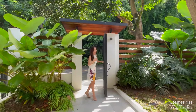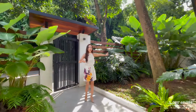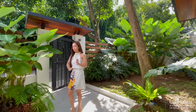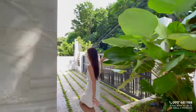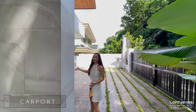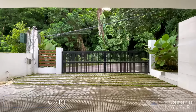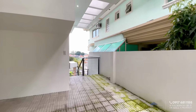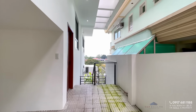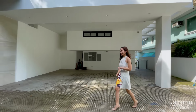So coming in, this is an elevated space where you have your garden over to my left hand. That is your main entryway, but we'll get to that later on. And over to this side, a few steps down, is your 3 to 4 vehicle carport. Now these are your gates, and that is your side access to your service porters, and of course your balcony, which we will be showing you guys later on. So let's go back here.